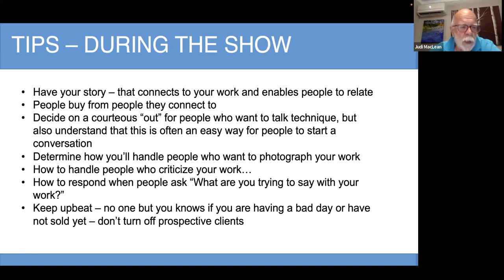So that's why it's good to walk away if you're tired or if you need a break, because people very quickly pick up on the fact that, oh, he doesn't care or she doesn't care. You have to always stay positive, keep upbeat. And if you're not, you need to kind of get yourself out of that.